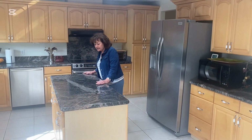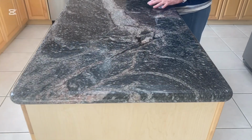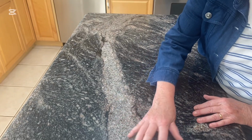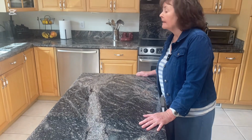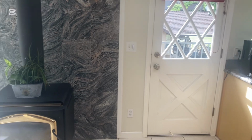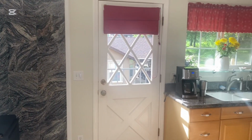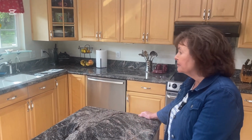And look at this pretty slab of, whether it's cultured granite or granite, we don't exactly know, but it has the variety of colors. It has the grains traveling through. It's a very interesting piece of stone. There is a wood-burning fireplace that has similar stone in the backdrop. And this fireplace really gives out a lot of heat. And if you don't want to fill it with firewood, you can use it as a decorative place in a seasonal fashion.